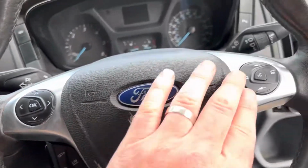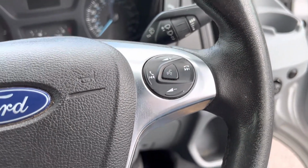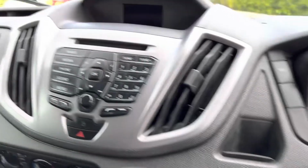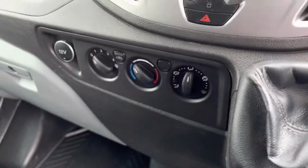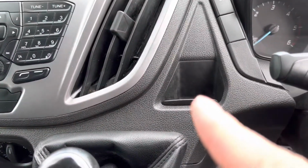We have onboard computer stuff. We have some voice activation. I believe it'll read your text messages to you if you want it to. It's got Bluetooth telephone and Bluetooth music. It's got cruise control and speed limiter. We have FM, AM, stereo radio. We have a CD player. We have a 6-speed manual gearbox, and we have your normal blower controls there as well. Handy little mobile phone holder here.